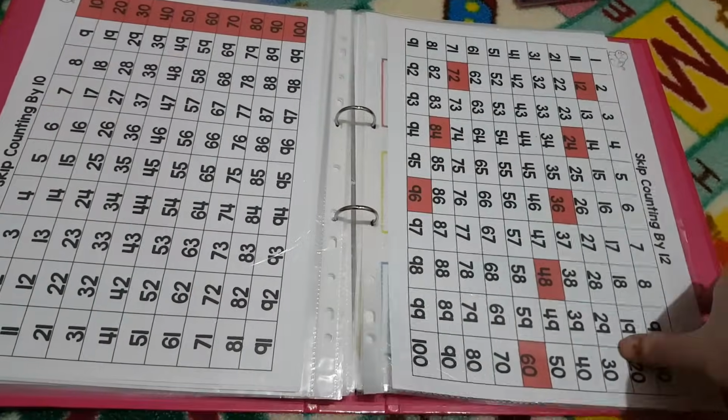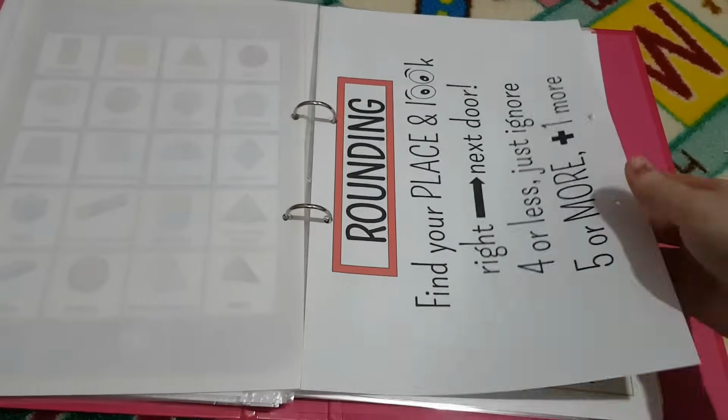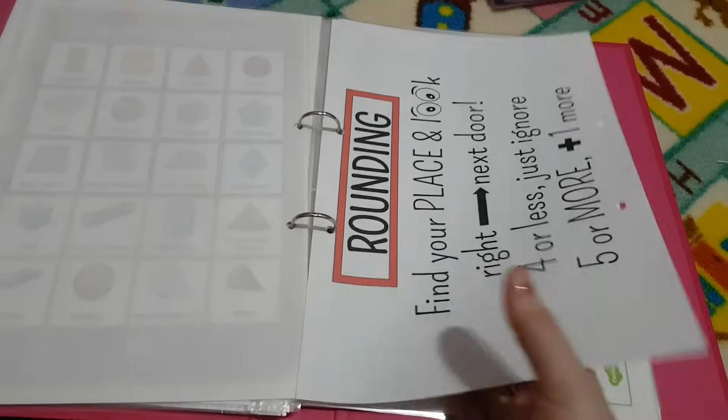And obviously we won't need these every day, but I'll just be able to pull out what we need. Then I've got a say it, make it, write it. So I can give her different numbers, and then she can obviously do that. And then we've got some shapes. This is just a little reference for rounding.